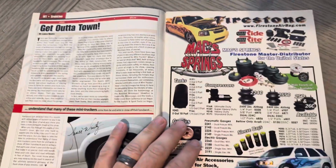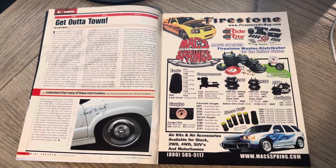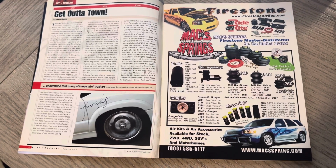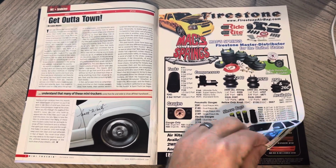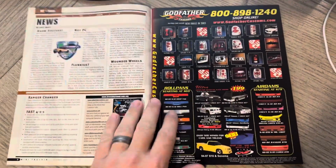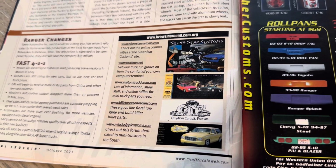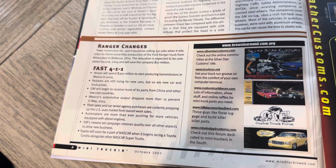Get out of town. He talks about Mini Truckin Magazine covering shows across the country, but also it became a big thing for people. Again, people were traveling in the 90s, but you get to 2003 and you have this West Coast cruise from the West Coast to Greenville. A lot of promotion there in terms of, hey, get out of town, go to a different state, check out shows in different areas. Here you have Silver Star Customs. They, of course, get a shout out, and that ties in a little bit to the recent cover. We can see their Fast 411.